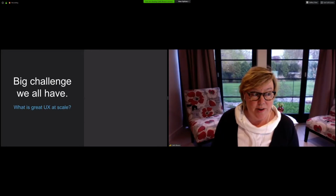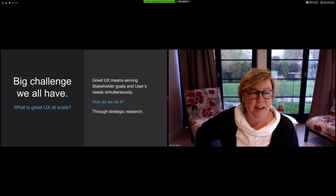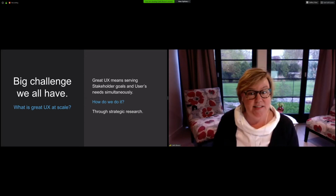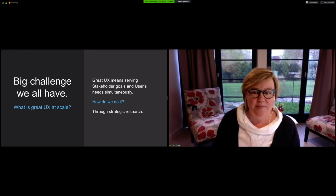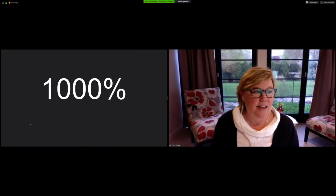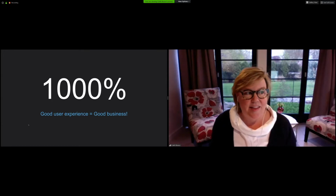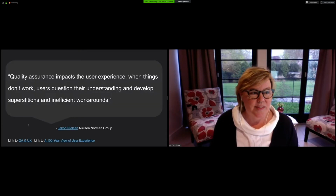What is great UX at scale? Great UX means serving those stakeholders' goals and user needs simultaneously. How do we do it? Through strategic research. One thing we know for sure is good user experience equals good business 1,000% of the time. Every dollar invested is a 1,000% ROI.